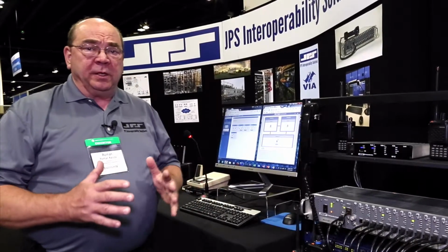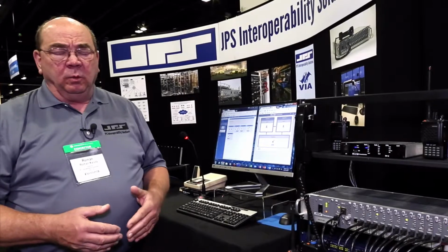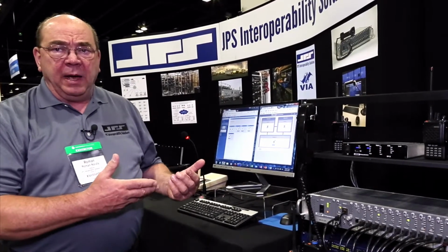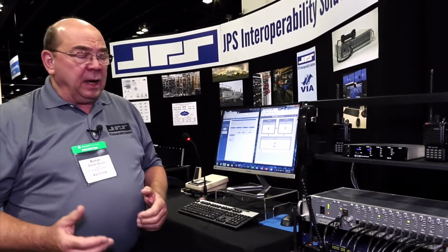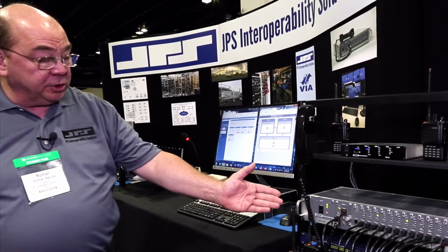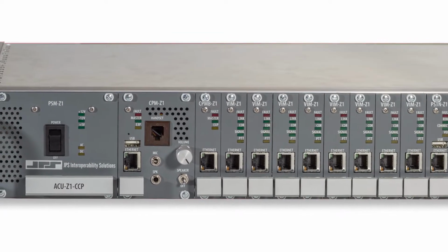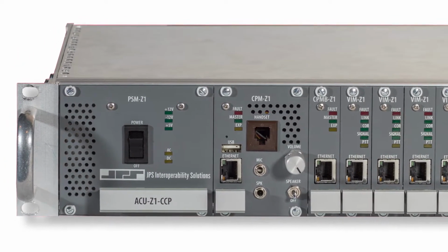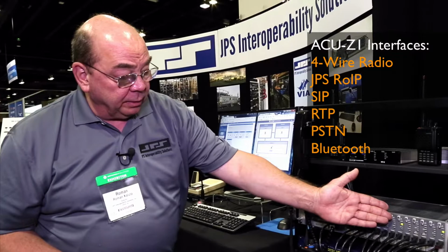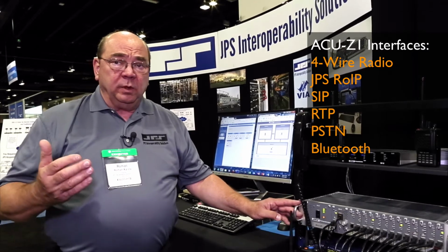One of the focuses of JPS Interoperability Solutions is to bring new and innovative solutions to you, the customer. We've listened to what you wanted, such as the IP backhaul, smart devices, and now more elaborate gateway devices that can utilize IP-centric protocols, as you can see here with our new ACU-ZI, voice interface modules to connect not only radio, but radio over IP, SIP VoIP, RTP transport protocol for VoIP, PSTN.